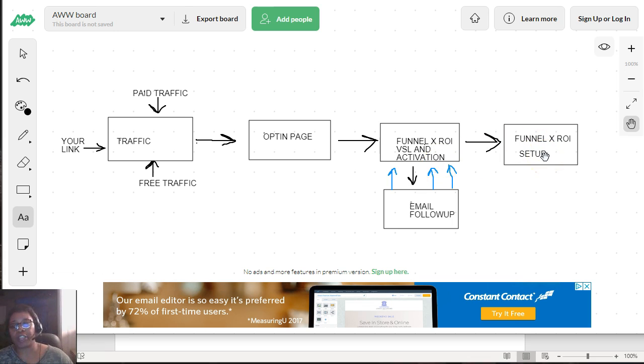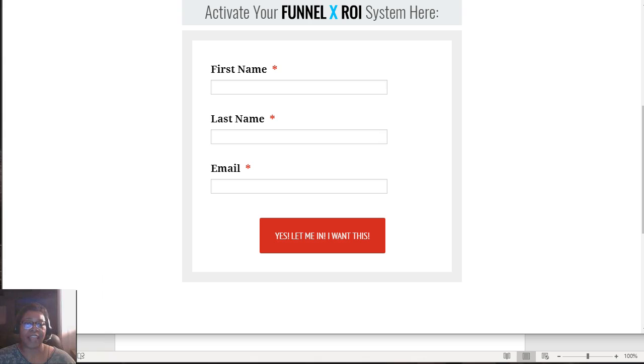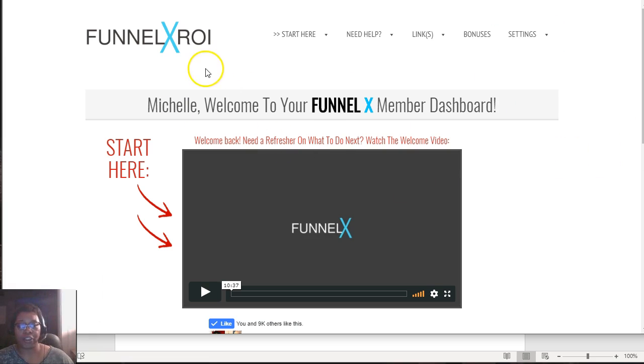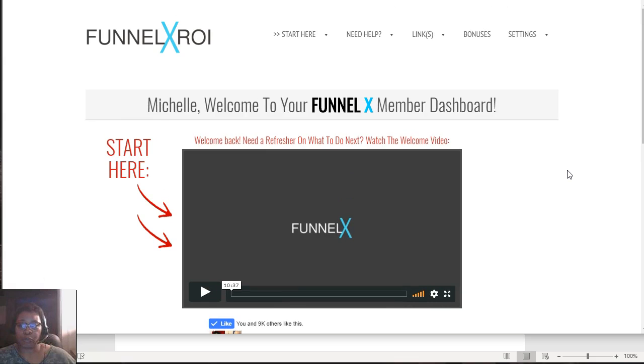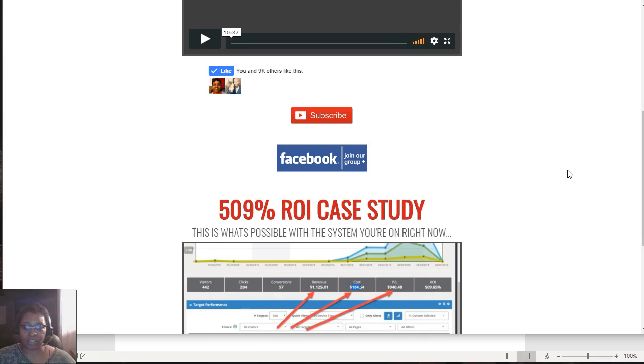And going back to the page here, this funnel here, once people activate their Funnel X ROI, they get taken to a page where they can set up their system. And that is this page right here. It has a video here which says start here. Again, another video by David Deacle. It's about a 10.5-minute video introducing you to Funnel X ROI and how it works, and giving you an overview of how to set up the system.